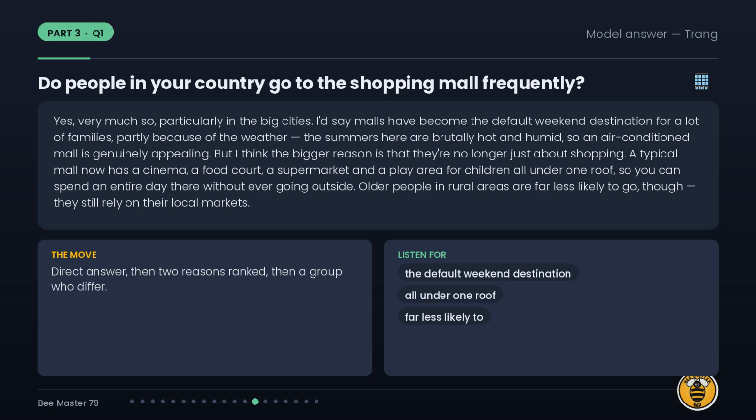Question 1. Do people in your country go to the shopping mall frequently? Yes, very much so, particularly in the big cities. I'd say malls have become the default weekend destination for a lot of families, partly because of the weather. The summers here are brutally hot and humid, so an air-conditioned mall is genuinely appealing. But I think the bigger reason is that they're no longer just about shopping. A typical mall now has a cinema, a food court, a supermarket, and a play area for children, all under one roof, so you can spend an entire day there without ever going outside. Older people in rural areas are far less likely to go, though they still rely on their local markets.